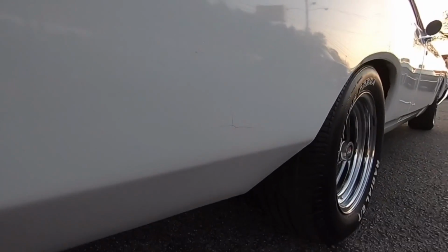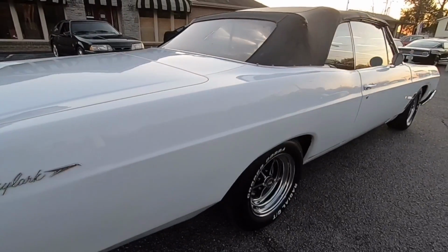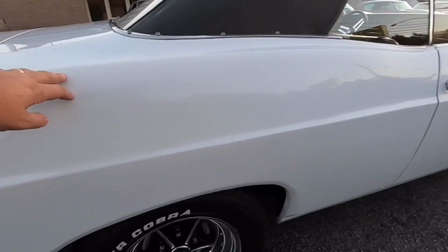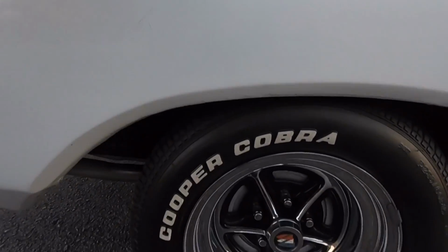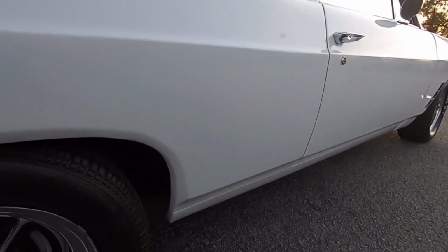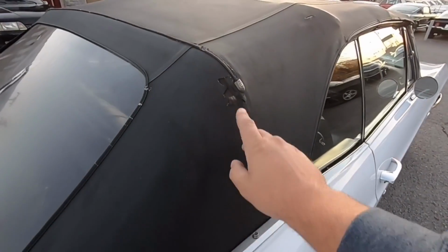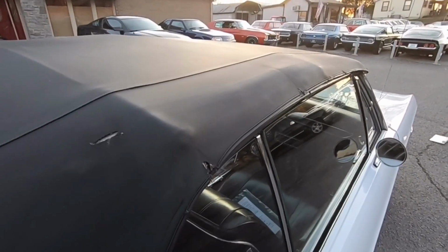Cracking in the paint. Light scratches back here. These wheels are nice. Same stuff over here. Like I said, it's just gonna need a top.